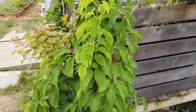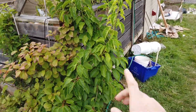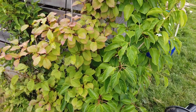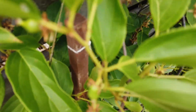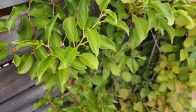And then over here, these are my kiwis. So this had a lot of flowers, and it looked like it was going to produce a ton of fruit, and then they all fell off. So pretty heartbroken about that. This one though, this is my Isaiah, and the Isaiah is producing fruit, as you can see there. So that's good. I had these last year. These were delicious.